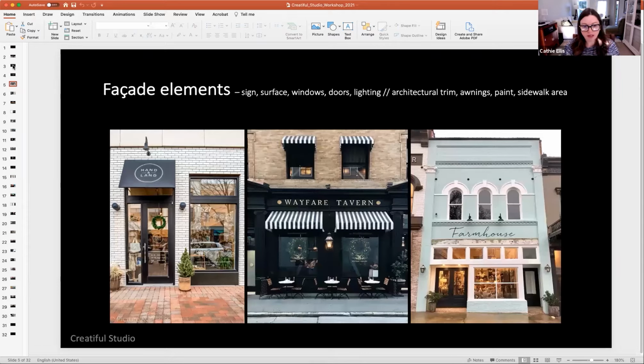The elements of your facade are not just the sign, it's also the surface that you're dealing with. These examples are all brick, but of course there are lots of different surfaces that you can have. That's usually a given on your building. You might be looking at the windows. You need to include the windows as part of what you're presenting. It's not just nothing. You know, a couple of these examples have awnings as well. And you can see that they've actually made the windows part of the design of the facade. Whatever they're working with here, it's included. It's the big picture. It's not just the signage.